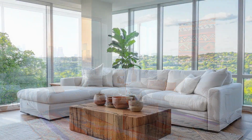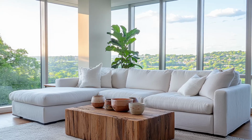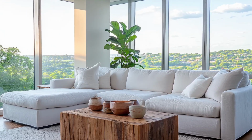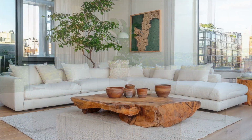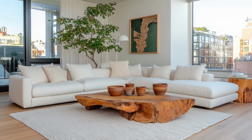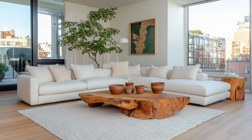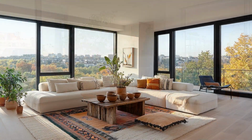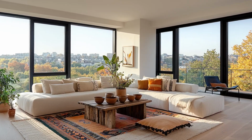A penthouse allows room for layered storytelling. Here, we begin with a neutral canvas, open-plan spaces washed in warm whites, soft taupes, and greige. Onto this, layers of texture unfold, plush linen sofas, slubbed cotton throws, and nubby wool rugs. Imperfect handmade ceramics rest on coffee tables crafted from reclaimed oak. Each element builds upon the next, crafting a narrative that feels collected rather than styled, lived in rather than staged.